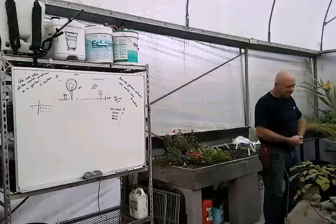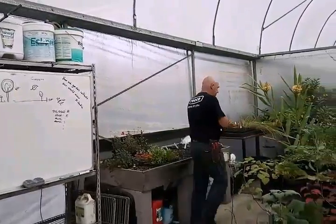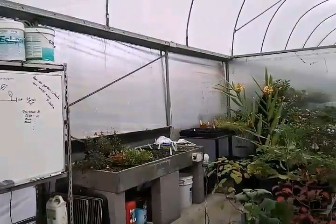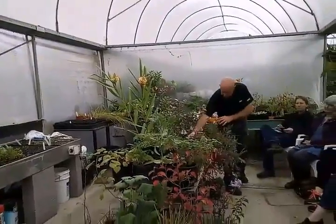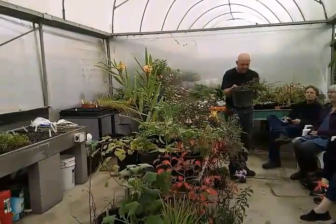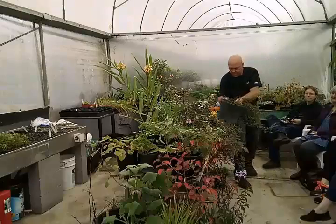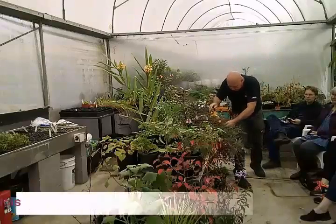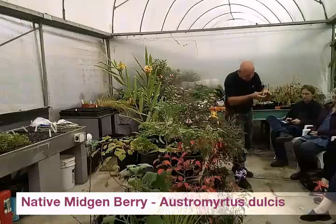So plants, okay. What do we talk about? I was talking about native plants. Native tucker plants. Does anybody know this particular one? You can just see the little berries hanging down. So it's a sort of midgen berry. It starts with M. Yeah, midgen berry.